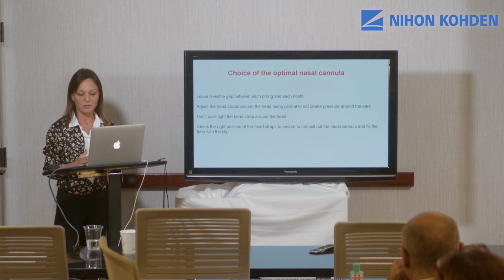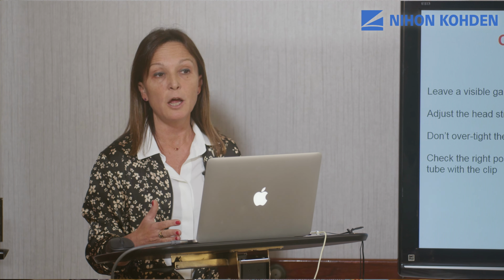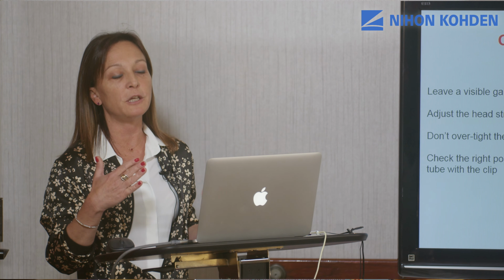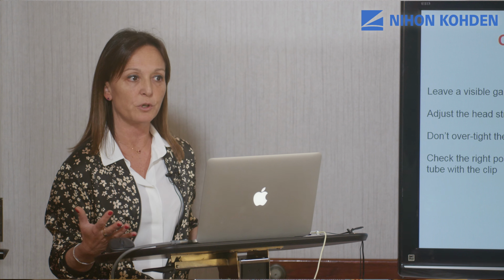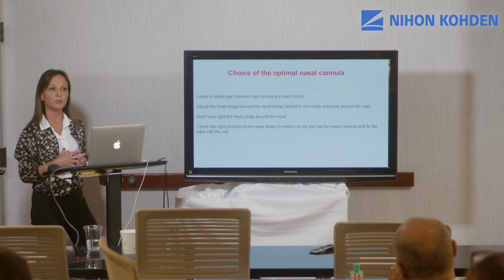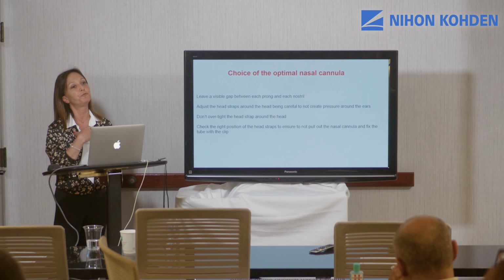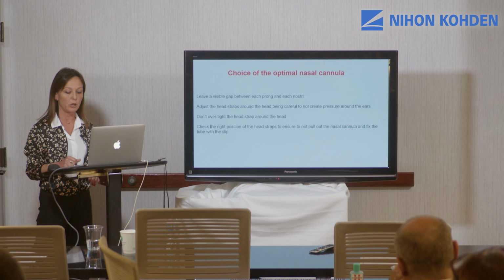because high-flow nasal cannula is a treatment that is supposed to last not for 1 hour, not for a couple of hours, but even for days continuously. So we have to avoid everything that can increase discomfort in our patients. And then every time check the positioning of the tubing, because the risk of displacement is less than with the Venturi mask, but we also have to fix the tube to avoid the risk of malpositioning.